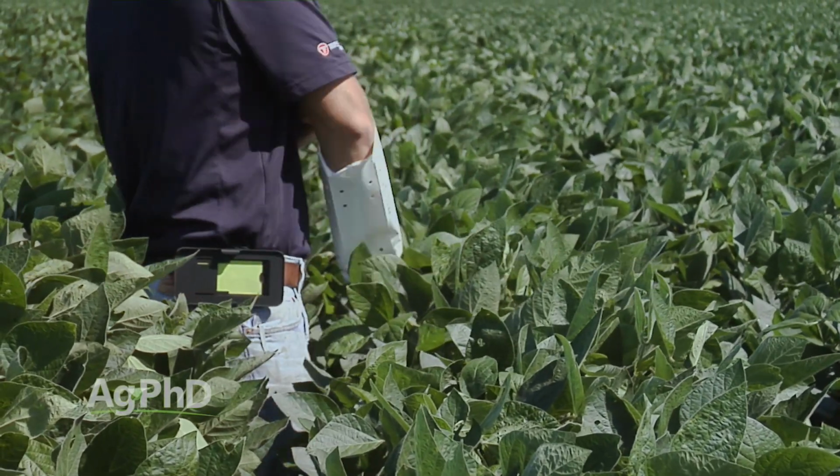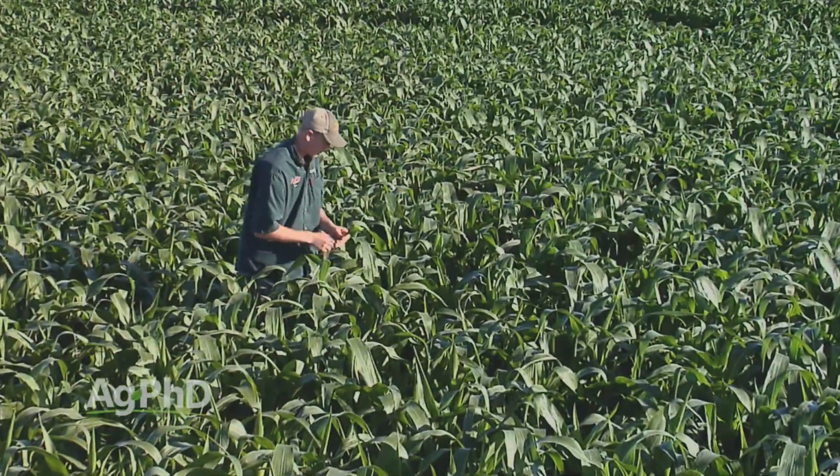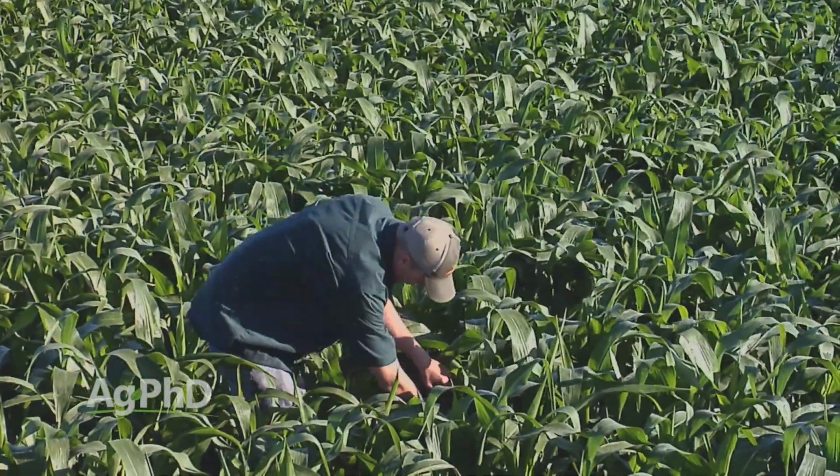We want to find out, is the fertility that's in your soil getting into your plant? Do you have enough fertility coming up into your plant? Are you getting to the critical levels you need to get to achieve top yields? Without that data, you're not going to know.